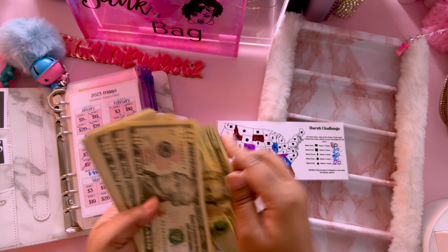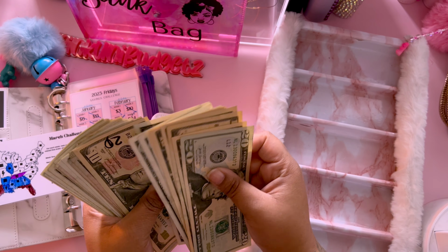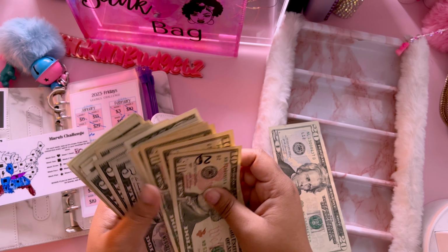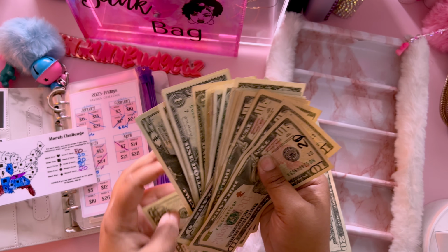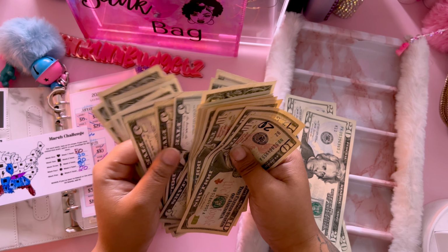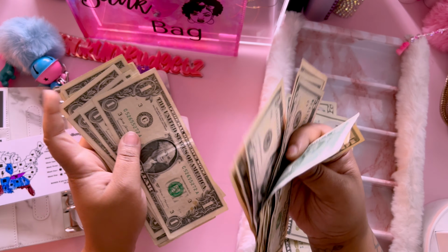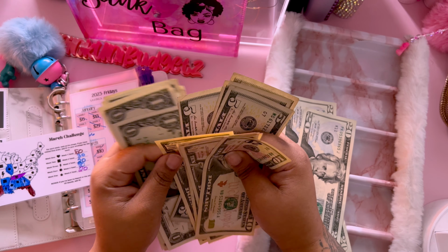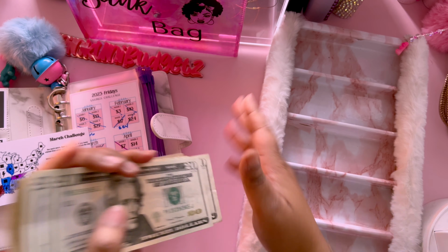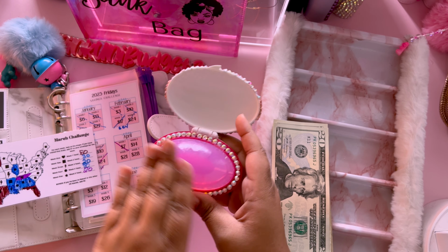Okay, let's see. We gotta go through this, you guys. Cause we already know 85 is from the March 2023 Fridays, so we gotta make sure we save $85 in that envelope. Got some 20s, girl. A lot of ones. Because I've noticed I've been doing a lot more of my sinking funds and a lot more of the Baddies and Budgets savings challenge. Let's see. Because we know 85 is going to go in there. So let me grab my egg. I'm just gonna rub the egg.